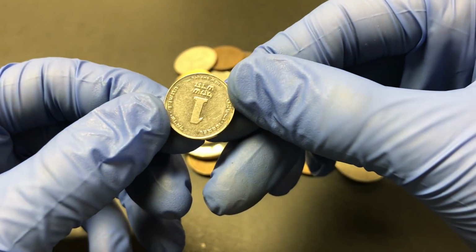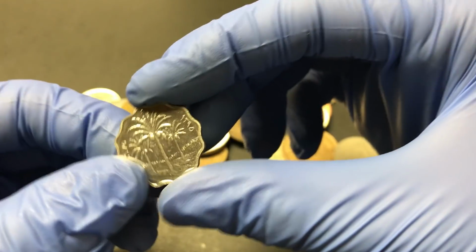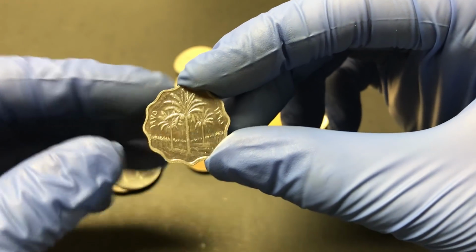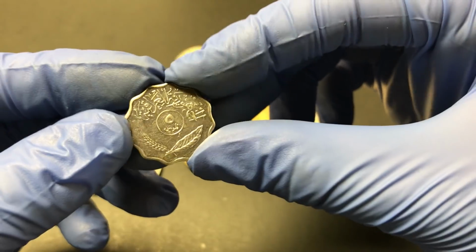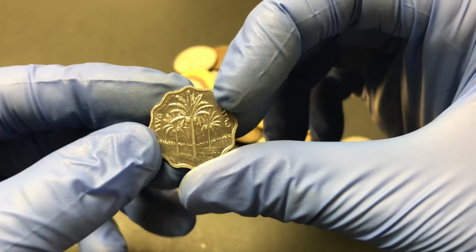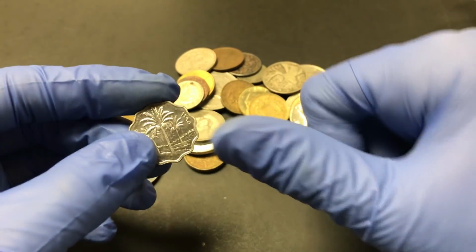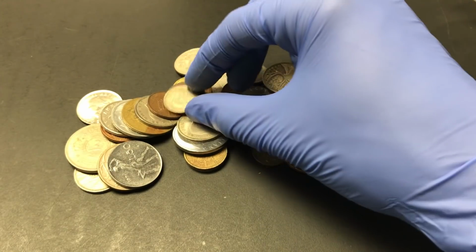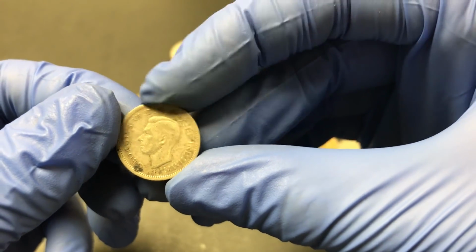And next up, we have 1 new shekel from Israel, so that's less interesting, honestly. But this is cool. This might be Syrian. I forget exactly what we're looking at here, but it's an Arabic coin, 5 of something, and it's got that ridged edge only found elsewhere, or at least in my experience, on Indian coins and East Caribbean States coins. This is a hole, so I'm going to check out what this is. Or no, it's not a hole.